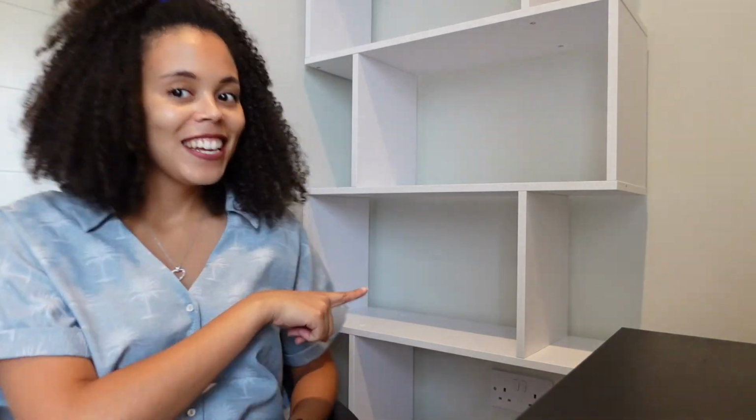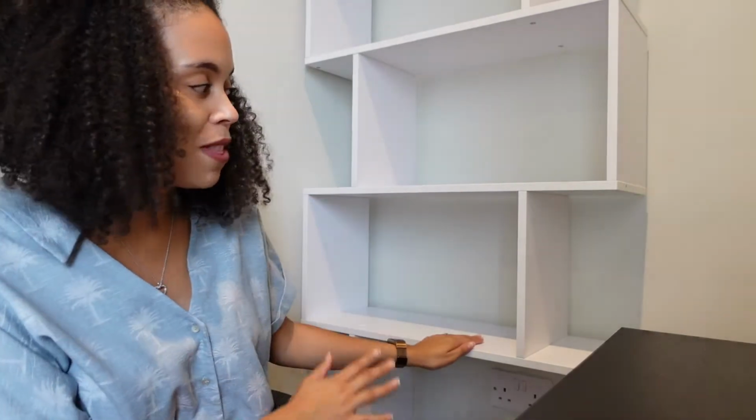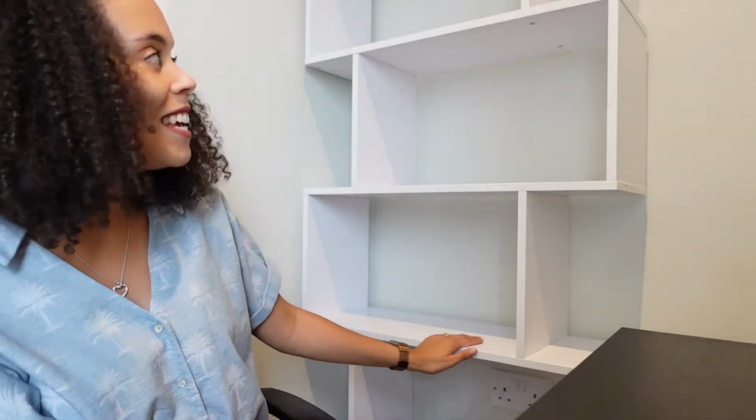So today you might notice that there are some empty shelves behind me here. So finally I'm in my new place and my husband bought some new shelves for me and he actually put them up for me as well, which is really nice. And yes, this is going to be me organising my shelves. Yeah, book organisation basically. So this is going to be really fun.